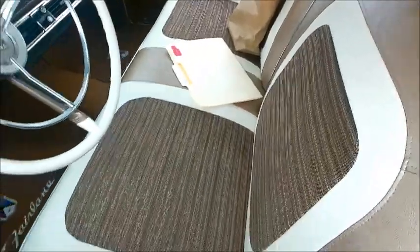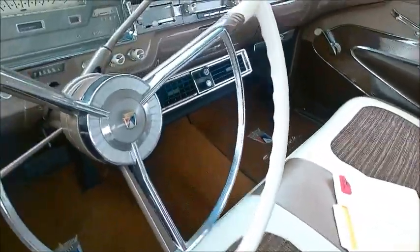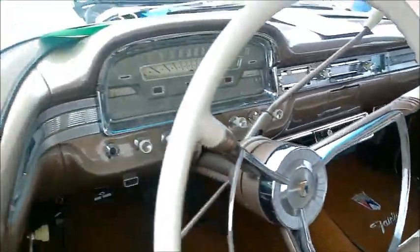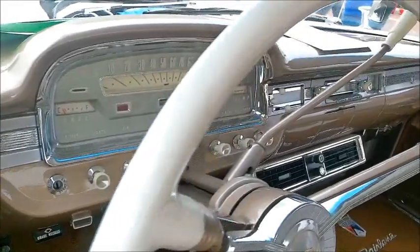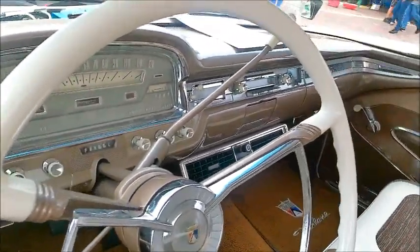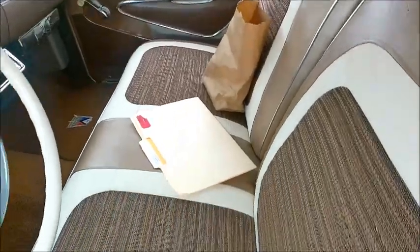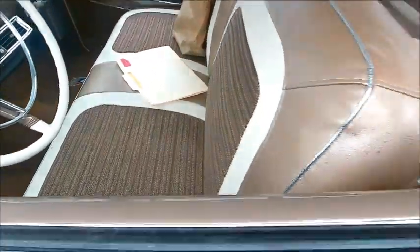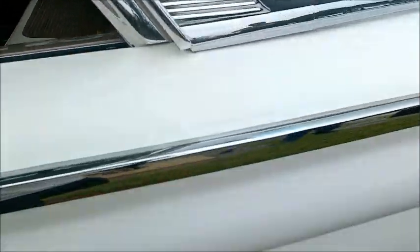The interior is very, very nice. There you see the air conditioner under the dash. Automatic transmission. The pillars have a nice chrome finish.